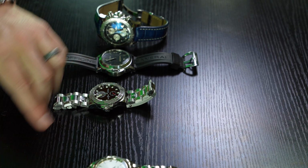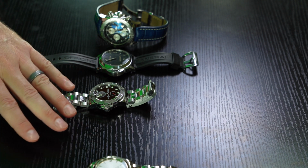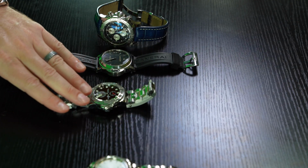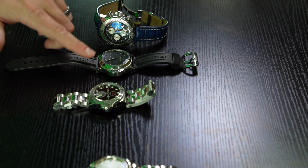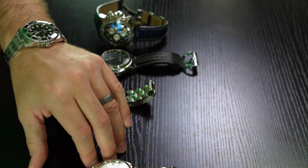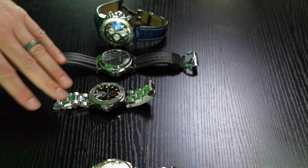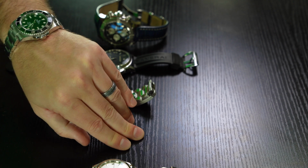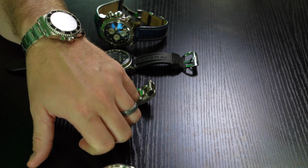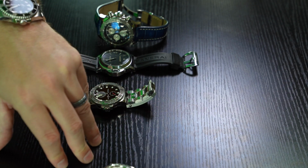And then, a little bit larger, for me with the 7.5-inch wrist, my ideal size is 40 to 42. This one at 42.7 is fine. This one at 44 is fine, but obviously once I jump beyond 42, it's a much more commanding wrist presence. I don't have a 39 millimeter, but if I'm sticking between 39 and 42, I would say that's a sweet spot for me.